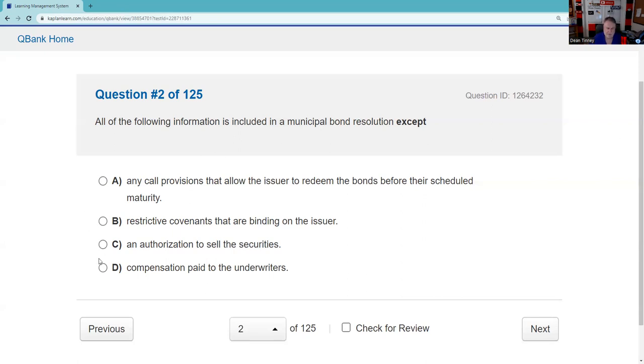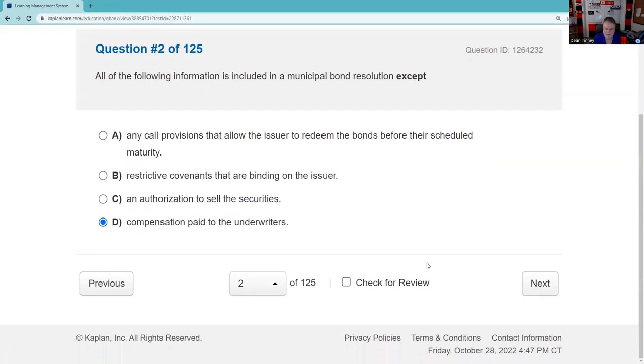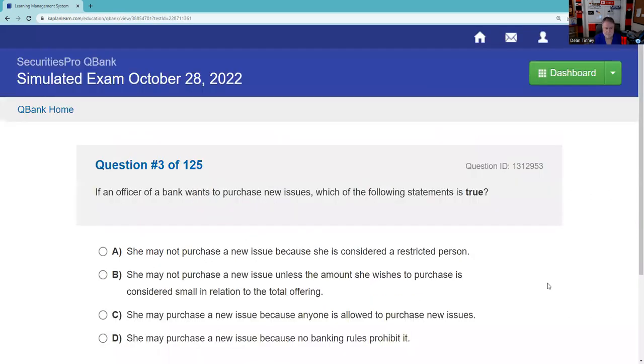Compensation paid to the underwriters? No, that would not be found in the bond resolution. That would actually be found in the official statement. So try to keep those documents separate in your mind.